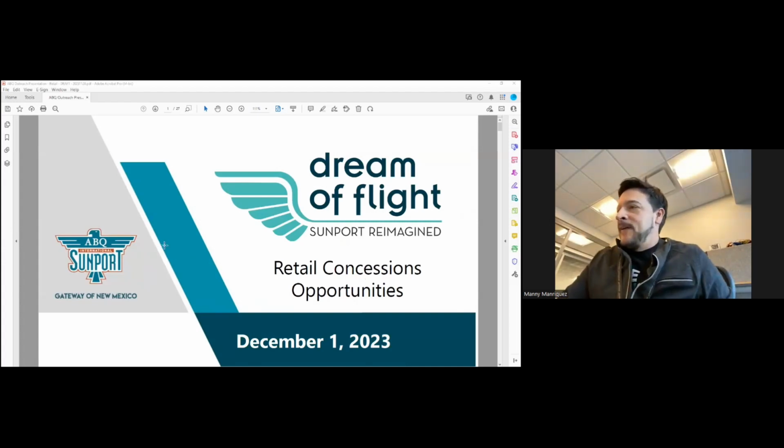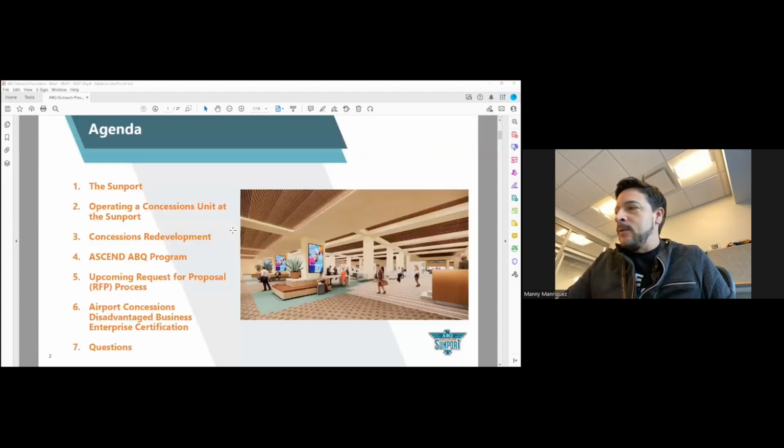Okay. Again, this is the presentation on retail concessions opportunities here at the Sunport. We will be releasing the RFP in fairly short order, and this is a general overview of the agenda for today. We'll be giving some background on the Sunport and our ongoing recovery here with passenger volumes and the renovation project. We'll talk about operating a concessions unit here in the program that is unfolding. And I'll give a little teaser about an upcoming opportunity that is called the Ascend ABQ program.